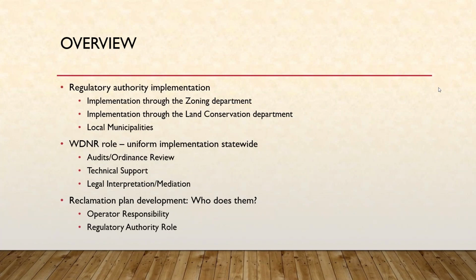All right, moving along. Who's implementing the reclamation program for the state? Well, our counties are required by the statute to implement a reclamation program and issue permits and administer the compliance. So that happens at a couple of different areas that we see around the state, either through the zoning department or land conservation departments. We see them split pretty evenly across the state, but we also do see the occurrence where a zoning department and a land conservation department will jointly administer the program at the county level.